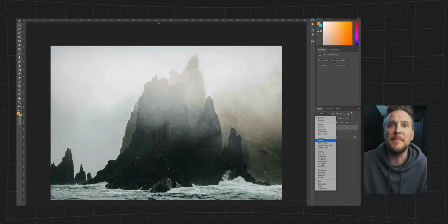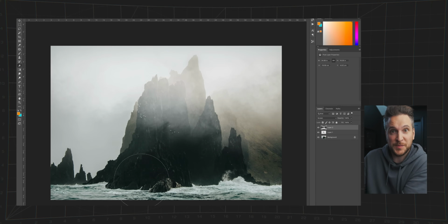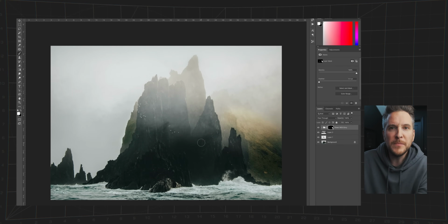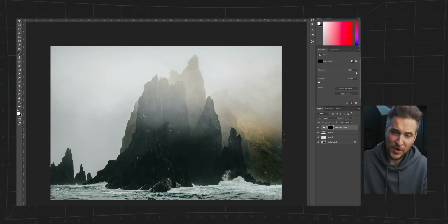Just seeing how menacing and big this iceberg was, I wanted to portray that by kind of giving this another moody tone to the photograph. Now, for those of you who have been around this channel since the beginning, you know this is basically my style.